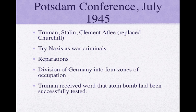The 4 zones will be divided in Germany by the Allies here. So the French will get a zone, the Russians will get a zone, Great Britain will get a zone, and the United States will get a zone. Yeah, the United States gets a zone, even though they're not anywhere near Germany, but the other ones are. Okay, and we'll talk about this impact in the Cold War as the 50s roll out and the impact beyond that.